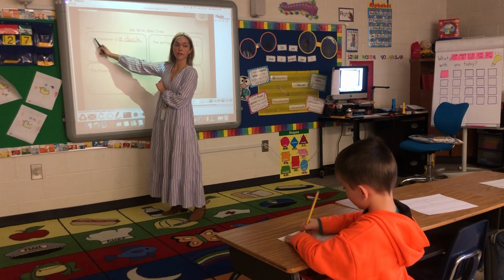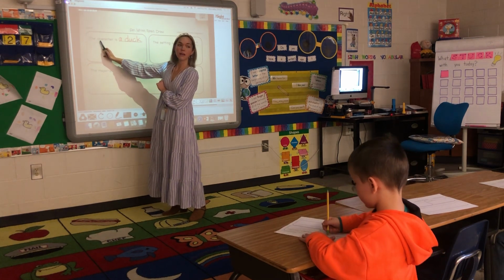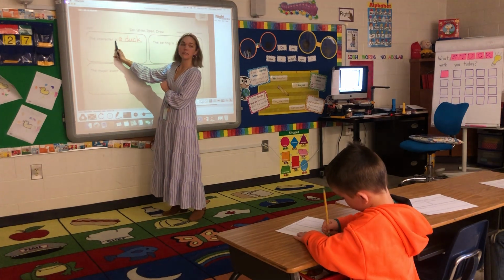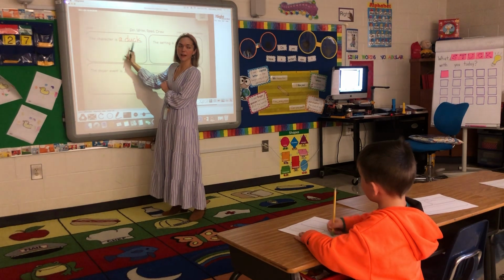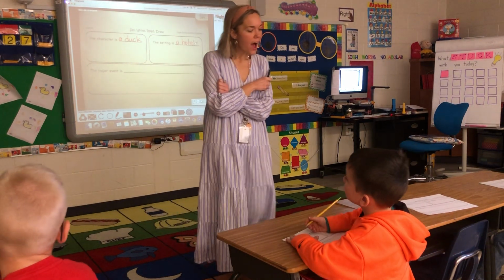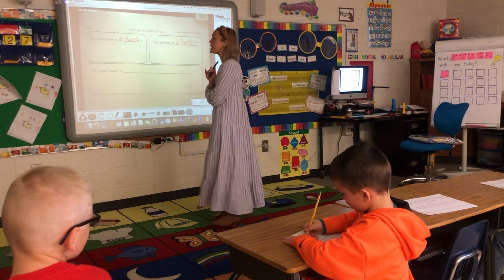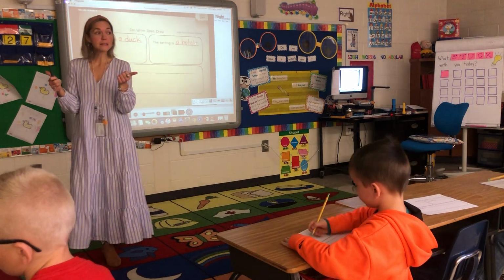The character is a duck. Very good. Okay, so let's all try that together, okay? So Tegan said that the character was a duck. Is she correct? Yes. I think so, yeah.